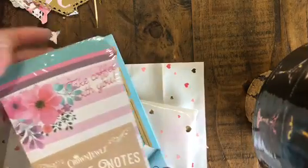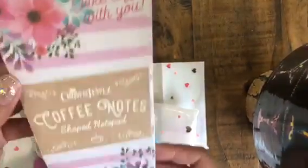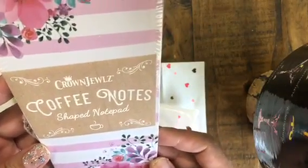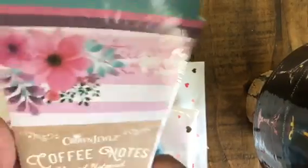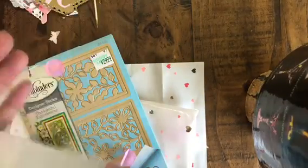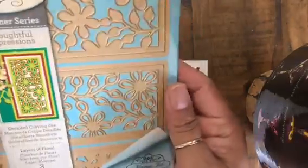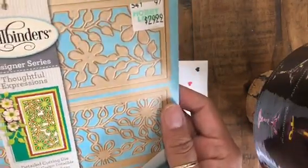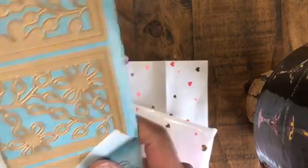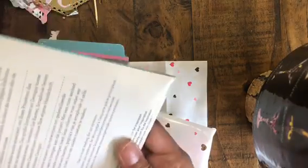Oh, so cute. Coffee notes. So pretty. Take coffee with you. Oh, I love coffee. I love anything coffee. So pretty, Donna. Oh, look at it, so pretty. These are perfect for the junk journals. So pretty, detailed die cutting, layered floral.